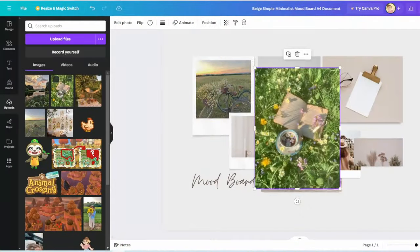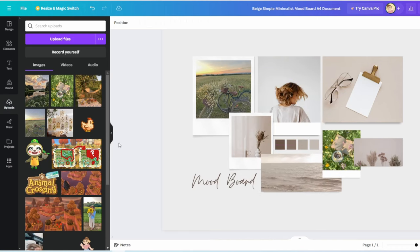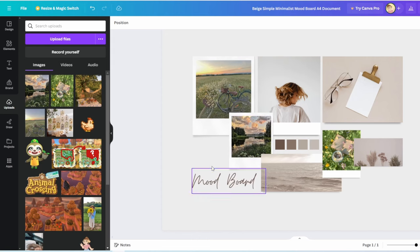So yes, I've found a bunch of really cute pictures that I'm gonna throw into these pre-existing templates. A lot of these templates have blank spaces, like on these Polaroids, where I can just slap these pictures in. That is exactly what we're going to be doing.